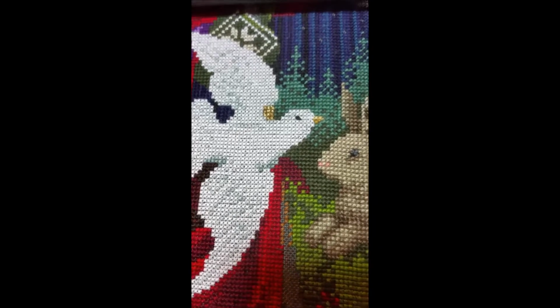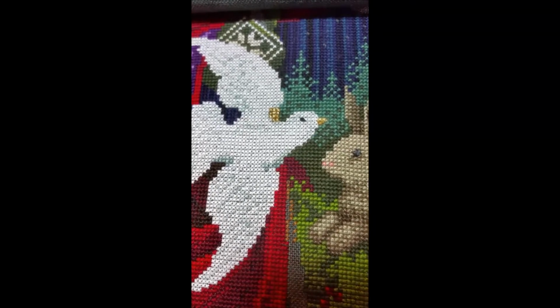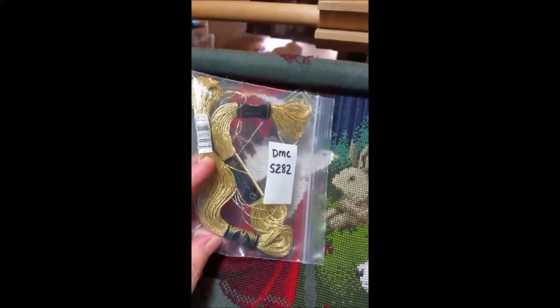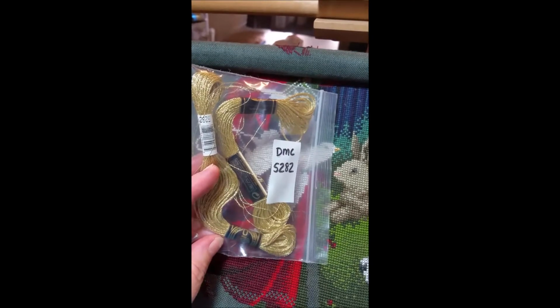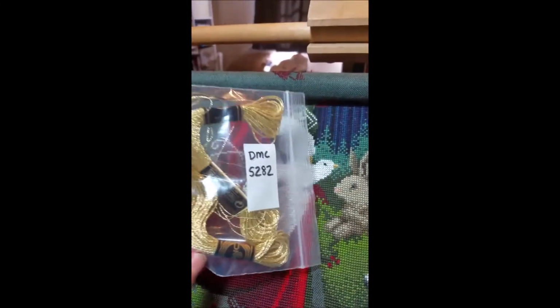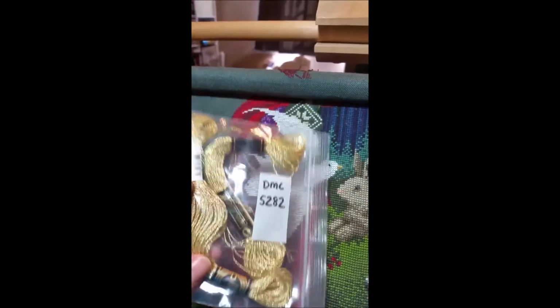floss. So I am actually using DMC 5282, and this is kind of what it looks like. Sorry about the glare. It comes in a skein, and this is gold. It's DMC 5282. This is actually how I store my floss in floss away bags, just in case you're curious.